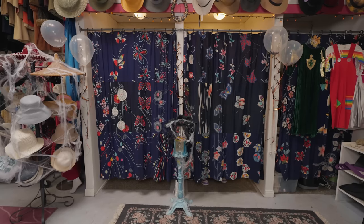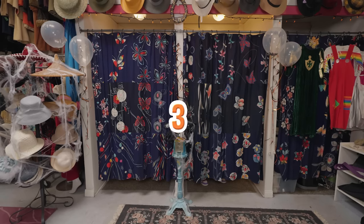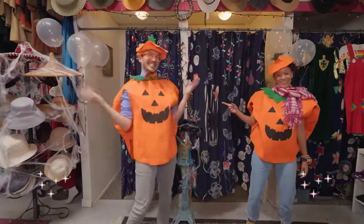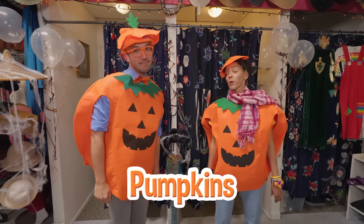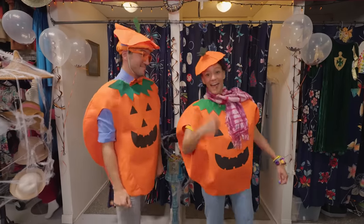Cool in your costume too, Mika. Well, are you ready? I think I'm ready. All right, 3, 2, 1. We picked the same costume. I can't believe it. Whoa, we're both pumpkins. Yep, super appropriate for Halloween. Mm-hmm. Great pumpkins think alike. That's right, you can say that again.